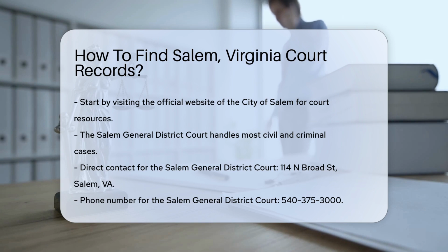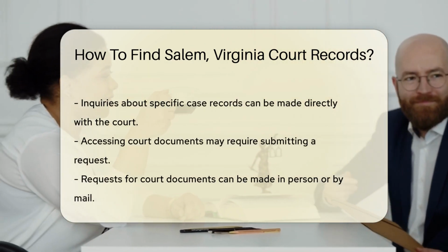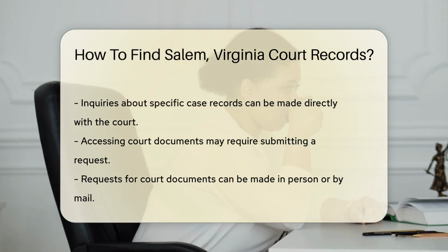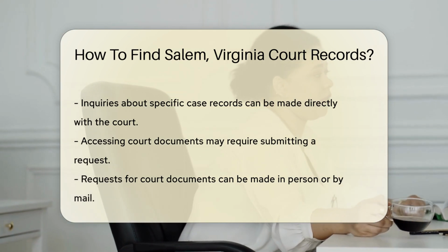The Salem General District Court handles most civil and criminal cases. You can contact them directly at their office, located at 114 N Broad St, Salem, VA. Their phone number is 540-375-3000. This court can assist you with specific inquiries about case records.